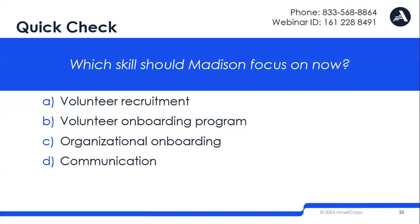From our vantage, the best answer would be B, volunteer onboarding program. Because her organization has recently recruited 15 volunteers, Madison should turn her focus to the volunteer onboarding program, which most of you figured out. So great work on that. Thank you.